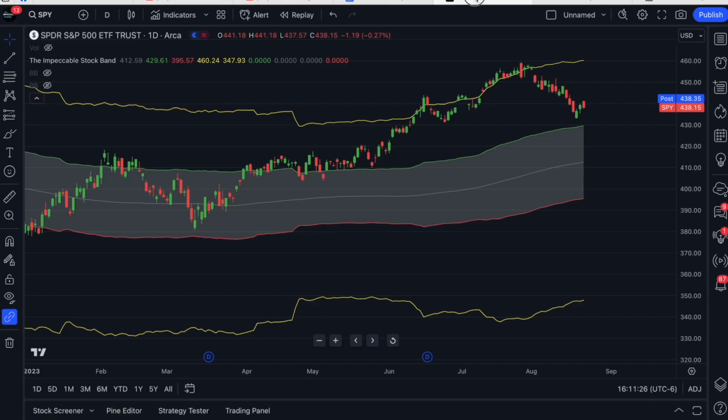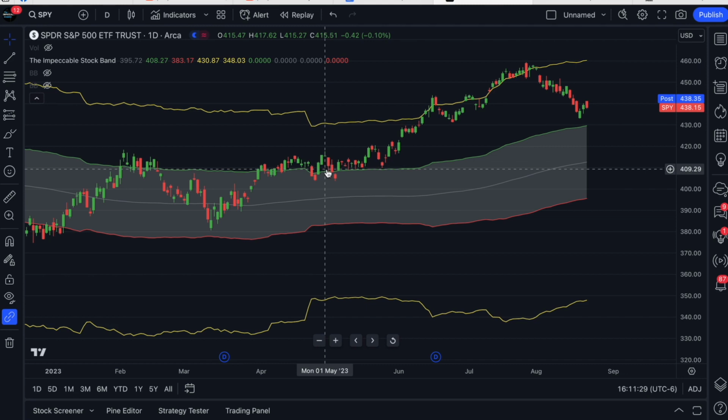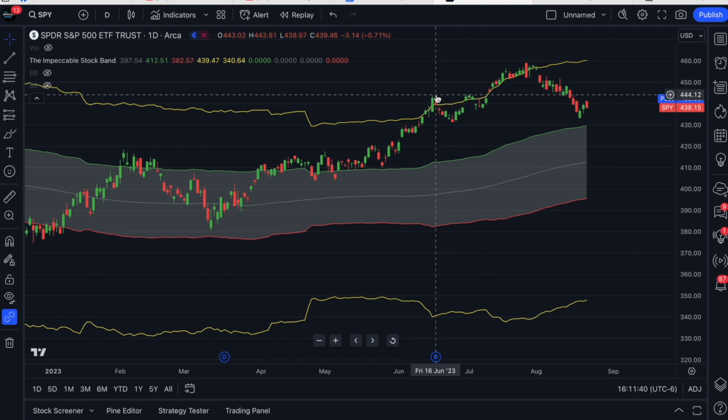But again, if you want to replicate this indicator for yourself, you can add a Bollinger Band with a moving average of 200 and the standard deviation being 3.5 roughly for the top side. Anyways, once we've reached above this level, we have become overextended.